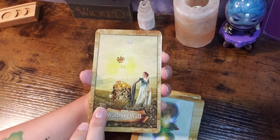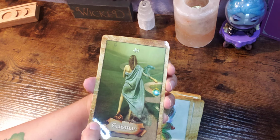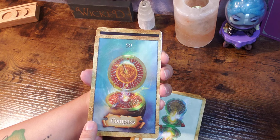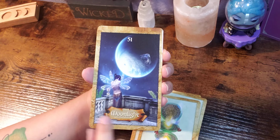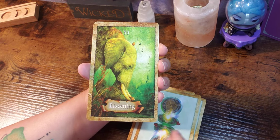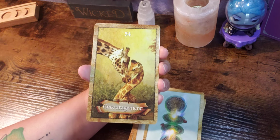I love these. Absolutely love these. So I will see how they read. After we shuffle here, we will pick a card and then just see how the guidebook reads. And then final thoughts. But so far, no complaints. Oh, cute. All right, so let's see how they shuffle.